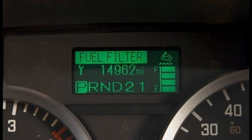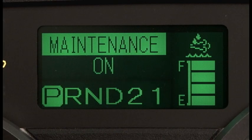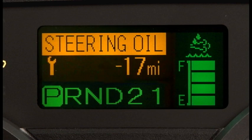One of the most important features of the MID is its ability to display your maintenance intervals. Be sure it has been set by your authorized Isuzu dealer and is on. Then, as you drive, the system will track the mileage to that service item and notify you when you're within 1,000 miles of needing the service by turning from green to amber.